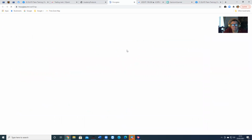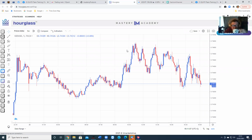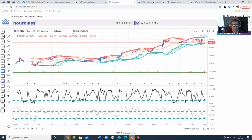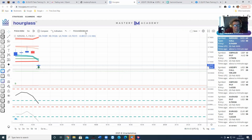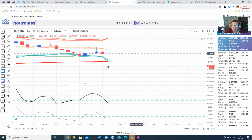So if we come over to our HourGlass, let's have a look at what's setting up. It's just a little bit slow today. You can see your pairs up here. That says NZD USD. And here is your countdown timer, because we're trading on a non-fixed time 3-minute trade on a 5-minute candle. So we've got 3 minutes 35 to go to the new candle. USD JPY.